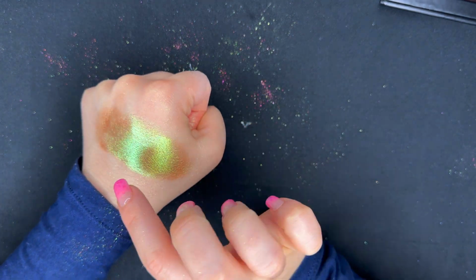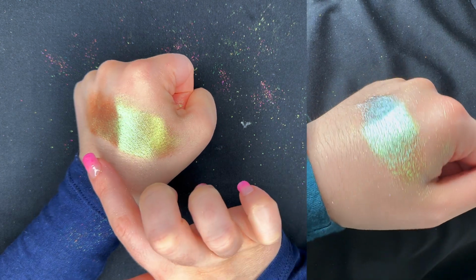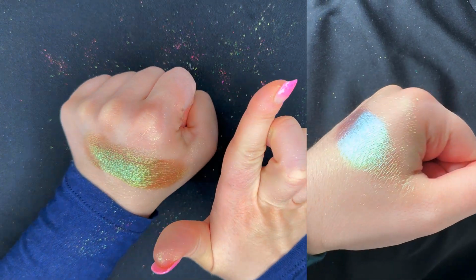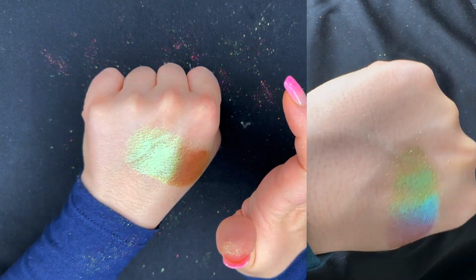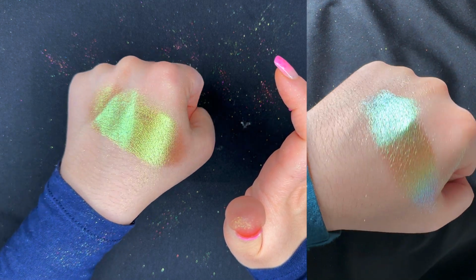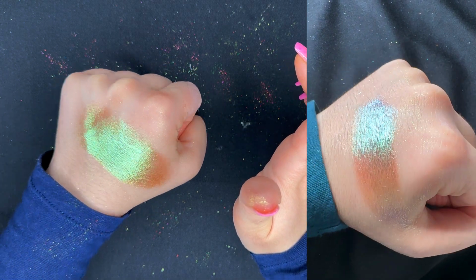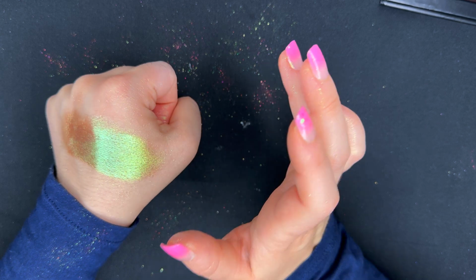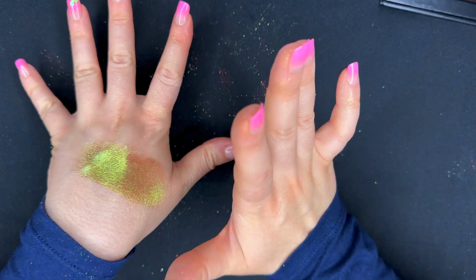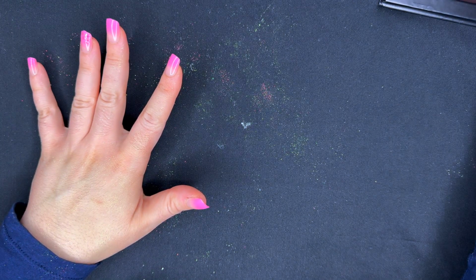So this one has a reddish brownish undertone with a gold to green to teal glaze over it. Beautiful, beautiful shade. Very appropriate for a St. Patrick-y type of look. You can even wear this by itself for a single shadow look. A lot of multichromes can be worn by themselves because they look like you're already wearing multiple colors on your eyes. Okay, beauties, we're halfway there.